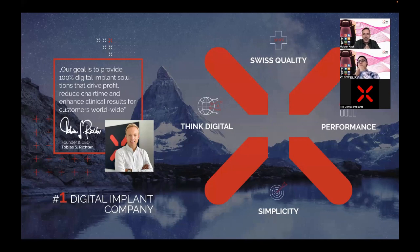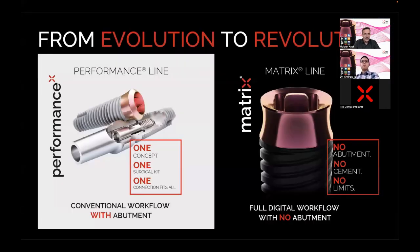But I think the main focus in our development these days is now Think Digital. Think Digital, this is why we are here together. Today we are talking about the digital way of implantology. So on the left side, you can see the evolution. That's what we have been doing for more than 13 years at TRI.